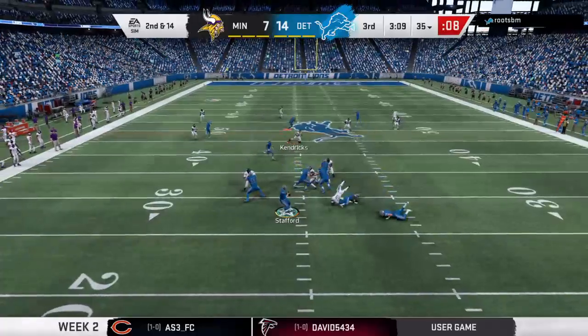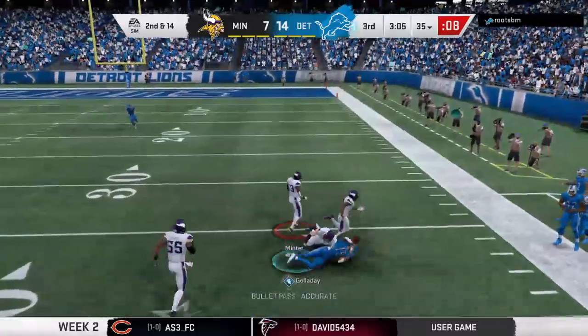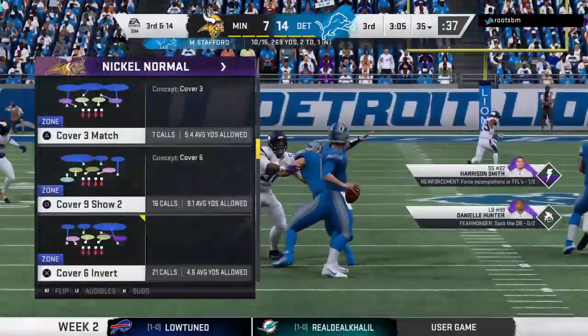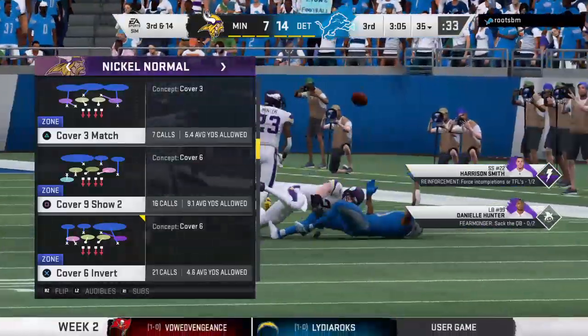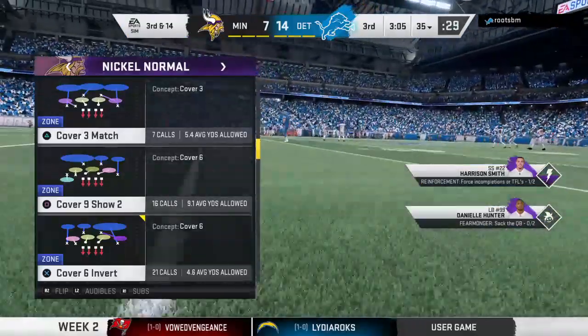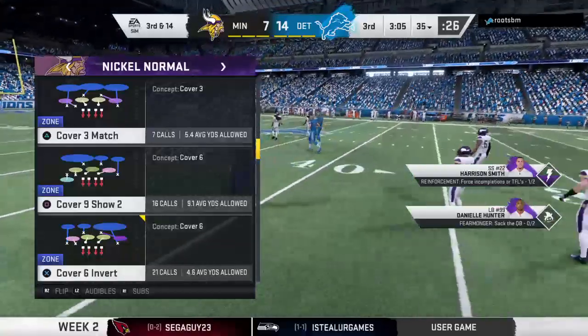Throwing on 2nd and 14. Stafford, he's going to wind up and air it out. And this is going to wind up incomplete. The coverage there too strong on the deep ball, and now they face a 3rd down. We've seen good cover skills on display throughout this game, really from both teams. And there's another nice example there of them making it difficult to complete a pass.